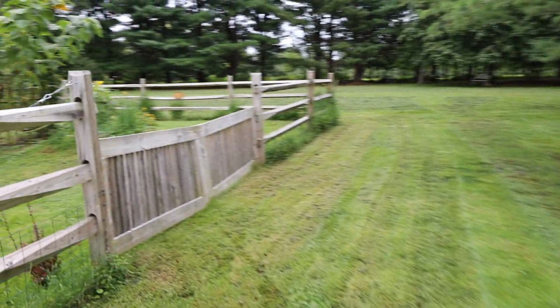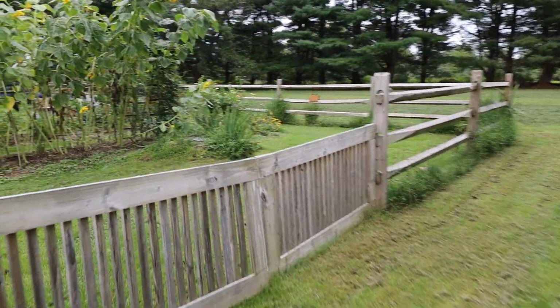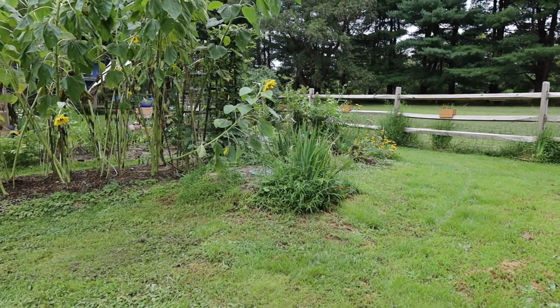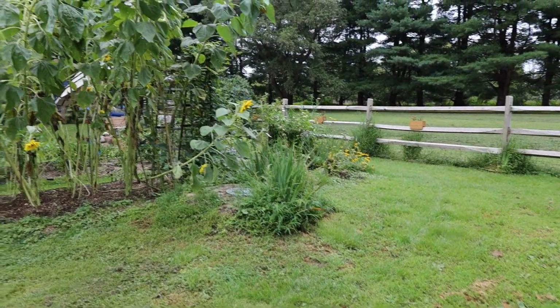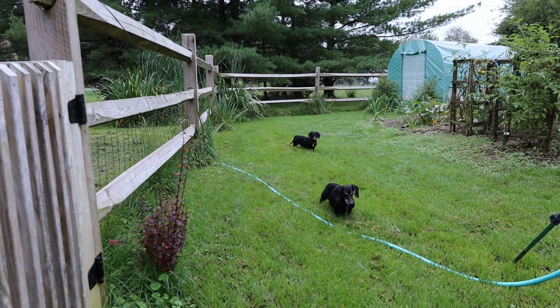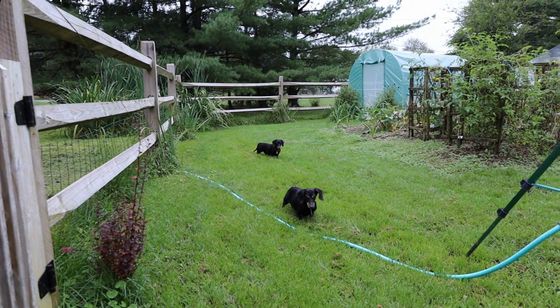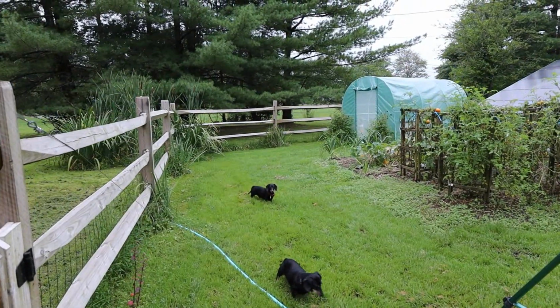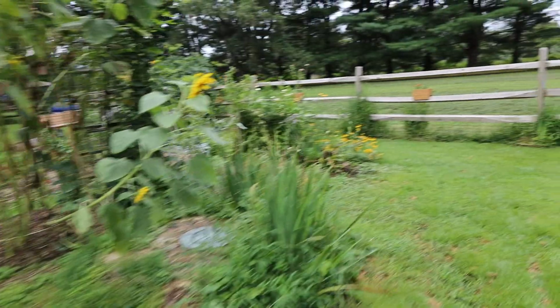All right, so let us go back inside and finish up this tour. I just need to open and close the gate. Show you a shot of the puppies. There we go. Okay, we're all latched up, and off we go.